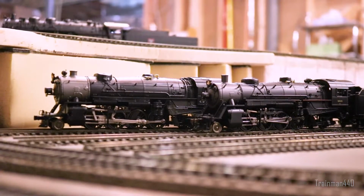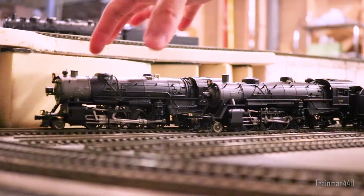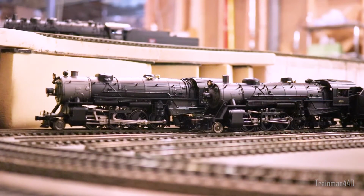The USRA also had a heavy Mikado over here, as you can see. The main differences being larger driver wheels and also a larger boiler. As you can see, this boiler is a lot thicker than this one over here, hence heavy Mikado. It generally had more horsepower, however, fewer railway companies purchased that engine, making it more rare.